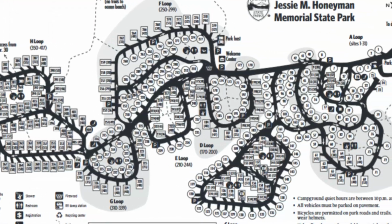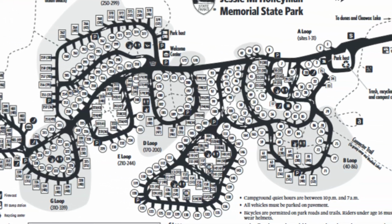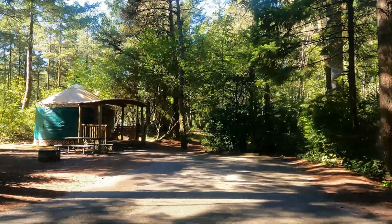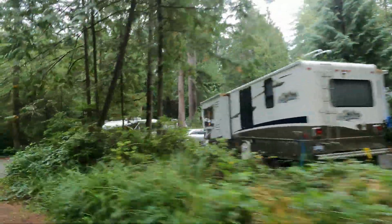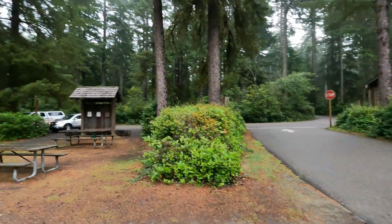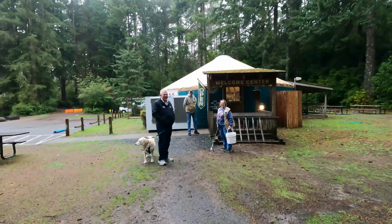Honeyman has 358 different campsites to choose from, ranging from tent sites, yurts, and full hookup RV sites. When we stayed in September of 2024, we paid $36 a night for a 48-foot back-in site.